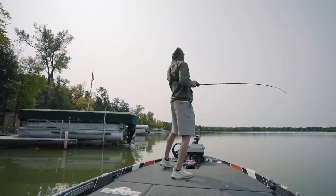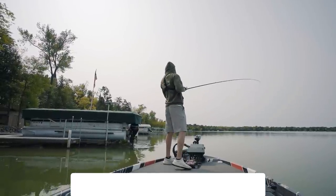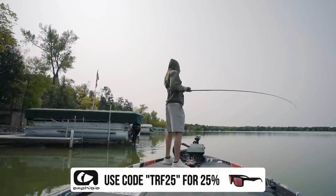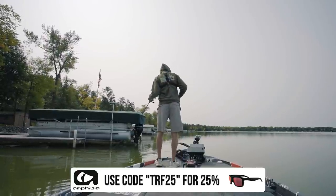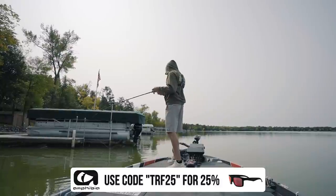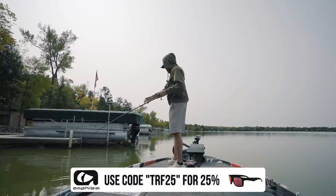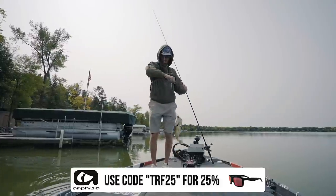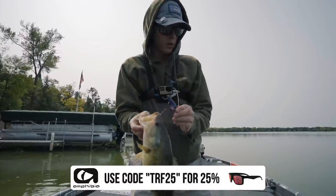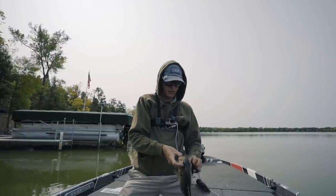There's one. Got it. Is he bigger? I don't think he's bigger, but we're gonna see. He's just fighting really hard. Well, he might cull something. Dock 15. Hey, oh yeah, he'll totally cull something. Gorgeous, gorgeous fish. 169, yeah, he'll cull something out.